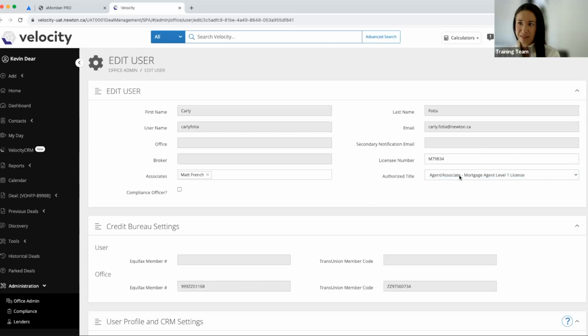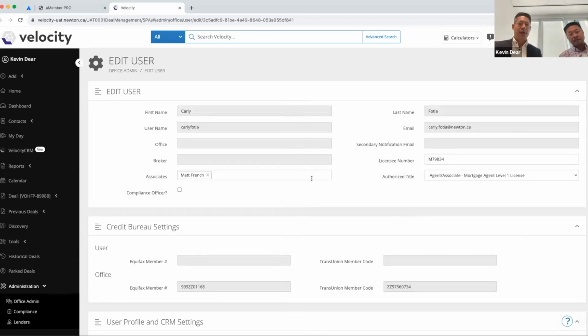Yeah, looks great. I think it's important for everyone to know we try to make this as simple as possible. So really it's just a couple clicks: get into your agent profile, like Carly said, choose your authorized user, and as soon as you choose it, it's saved. There's not another save button you have to click. Move on to the next agent.